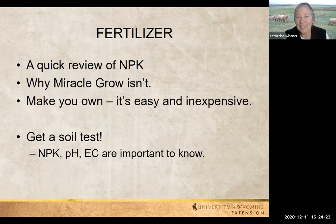Now, healthy soil doesn't mean that you're going to load it up with a lot of fertilizer or manures. That is not how you get a healthy soil. So a quick review of NPK: nitrogen, phosphorus, potassium, are those three mystery numbers on a bag or box of fertilizer. First number is always going to be nitrogen. Nitrogen tells a plant to grow. Sometimes it tells a plant to grow a lot. And too much of that, a lot of growth, invites insects.